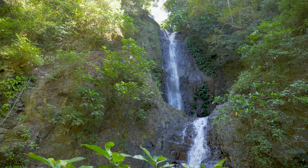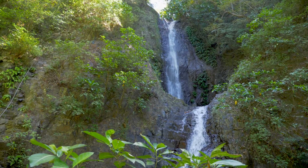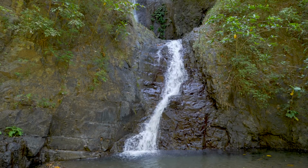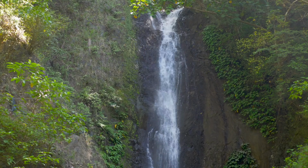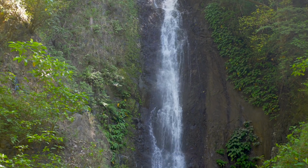There are 7 levels of falls in here, but only the lowest 3 are easily accessible. And even though the second waterfall is a bit smaller, it's still very much worth the climb.